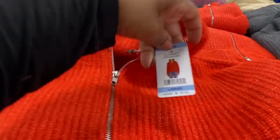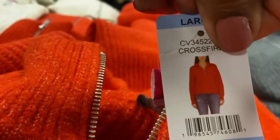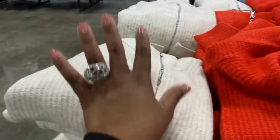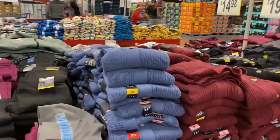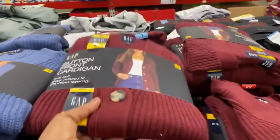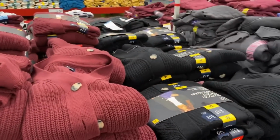Ooh. Okay, here's a picture. Okay, so I think, is it shorter in the back than in the front? Let's see. No, it's not. But here's the sweater. So cute. We have it in this orange, this cream, and gray. And of course, guys, they still have these ladies' button cardigans here, size extra small through 2X, right here. And here it goes. Such a great deal for these. We have it in this blue, burgundy, and black.